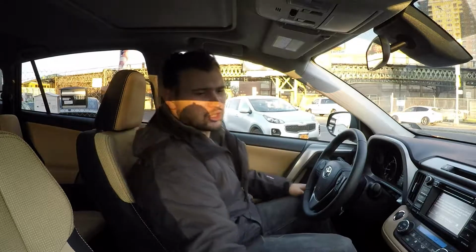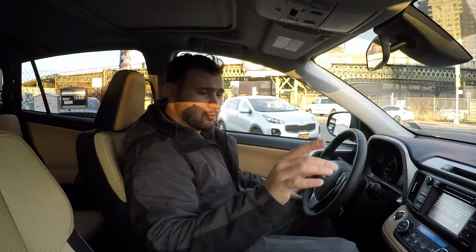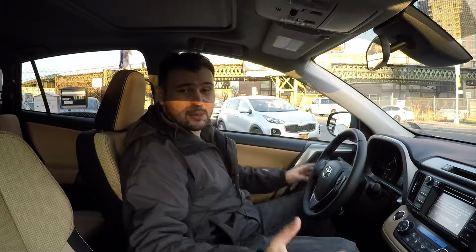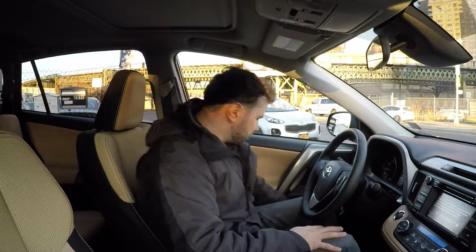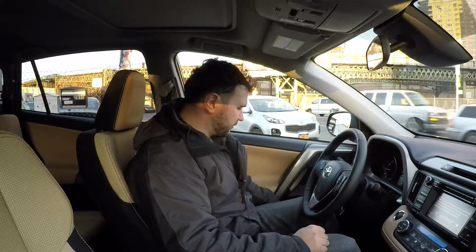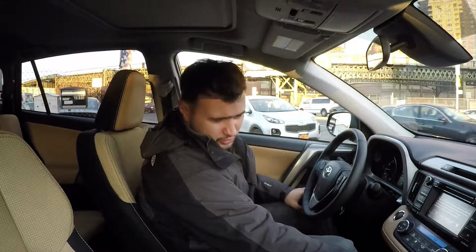You have a storage here as well, which is rubbery as well. You have a glove box, which is a good size. It is a pretty deep glove box, to be honest with you, more than the X5, which for this type of vehicle is pretty good. So overall I would say that this car is really nice. You have cup holders here, or you can store many different documents if you want to do so.